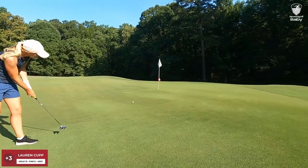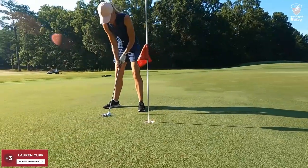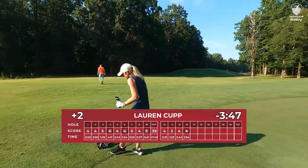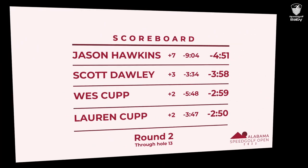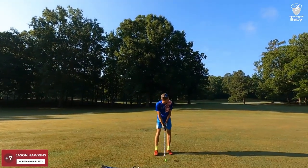Again, you're just trying to put this within a couple feet, right? Exactly right. Beautifully judged there. Nice thing about this hole, able to put the bag down because she's going back in that direction. It's a birdie on camera. Yes, it is. Two birdies on hole 13. And even so, Jason Hawkins, top of the leaderboard. Speaking of the Hawk, a stroke clear of Scott.